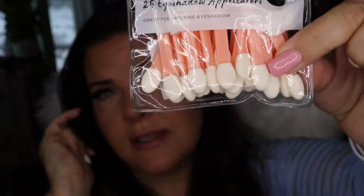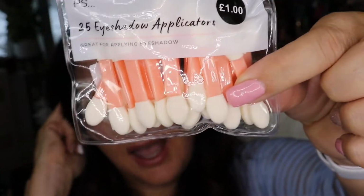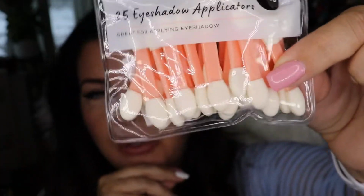Okay, Andrea also sent me a package of eyeshadow applicators. She said these are really great for stubborn shimmers, so I'm excited to give these a try. And they're good for some of Huda Beauty's special shadows. And so, yeah, we'll try these out and see what I think of them.